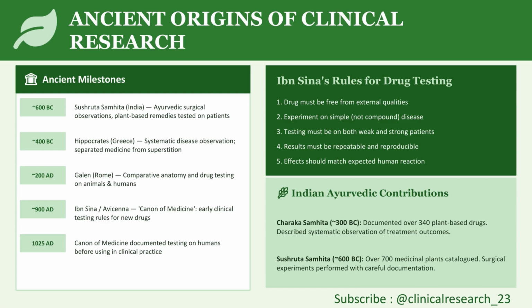And finally, a drug should be free from external qualities. That is, its effects should be due to its inherent properties, not external factors. Moving forward in history, around 1025 AD, Ibn Sina, also known as Avicenna, documented rules for testing drugs on humans before applying them clinically, which was quite advanced for its time. His work, The Canon of Medicine, emphasized early clinical testing that closely resembles modern principles.